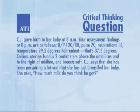CJ gave birth to her baby at 8 a.m. Your assessment findings 12 hours after delivery are as follows: blood pressure 120/80, pulse 70, respiration 16, temperature 99.5 degrees Fahrenheit, that's 37.5 degrees Celsius. Uterine fundus 2 centimeters above the umbilicus and to the right of the midline, and breast soft. CJ says that she has been perspiring a lot and that she has just breastfed her baby. She asks, how much milk do you think he got?